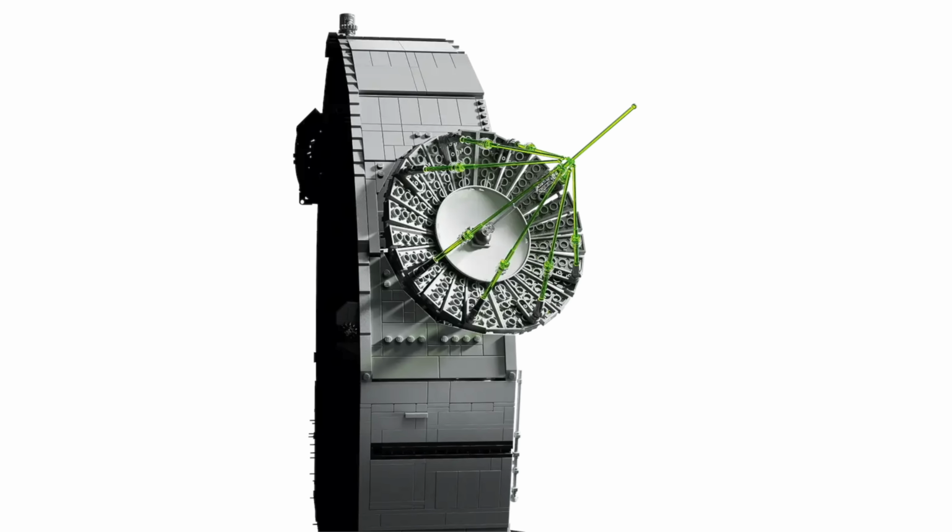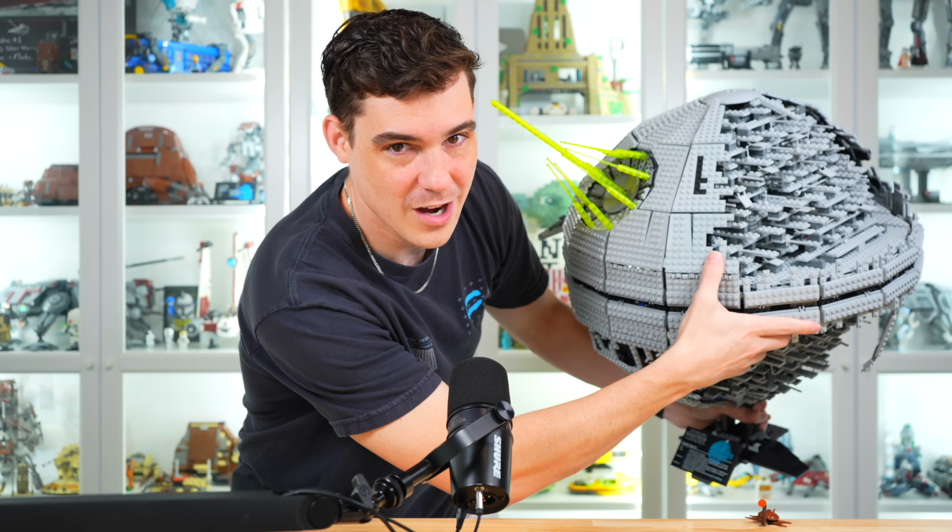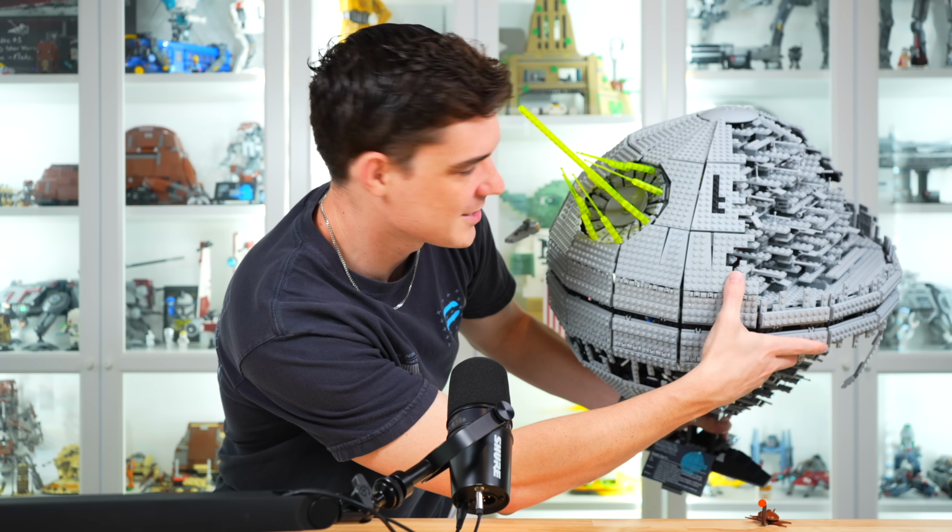Next up in the good category, and I know people might disagree with me on this, but the shape. And I'll explain why I think the shape is good. I know people want a big spherical Death Star, and don't get me wrong, I'd love a big spherical Death Star just like this again someday.